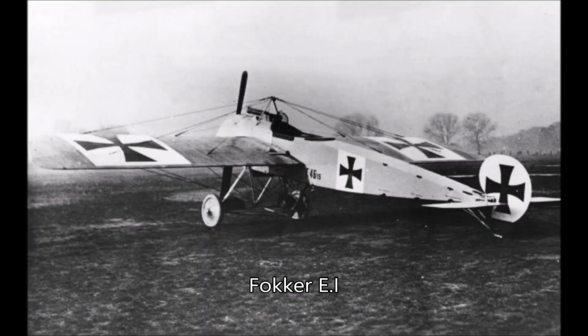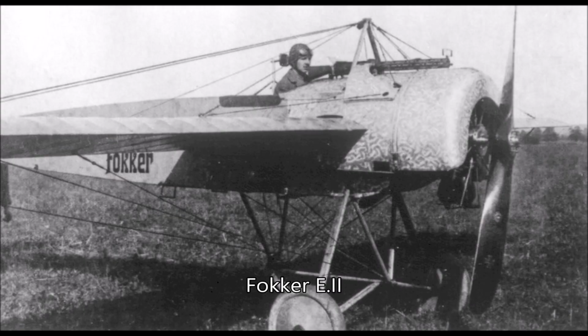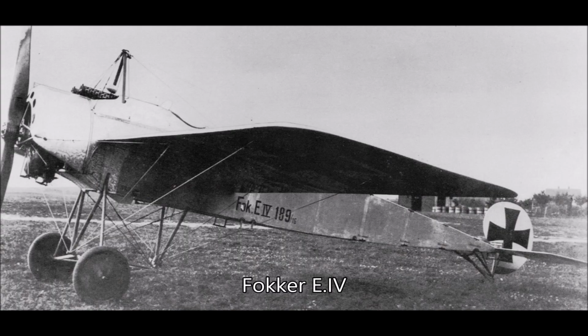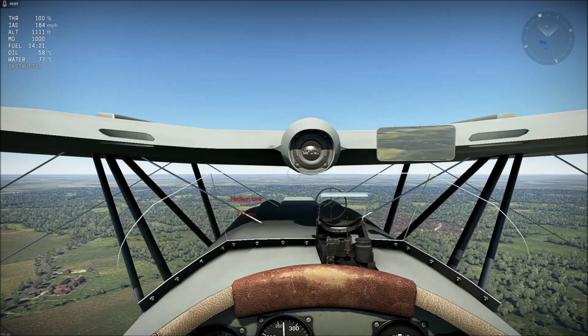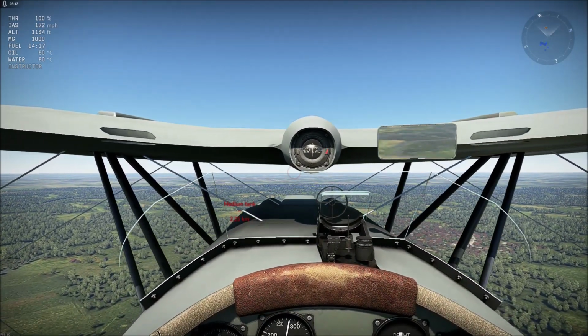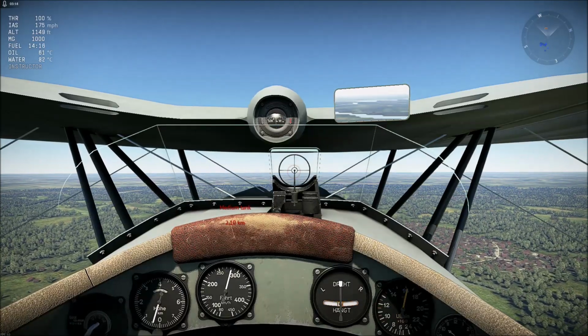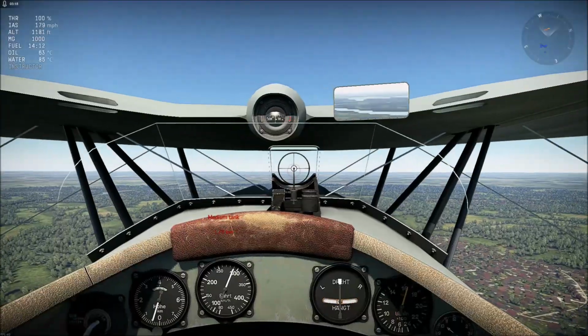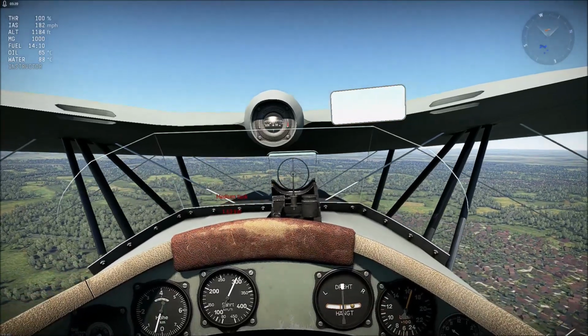The Fokker E-1, followed by the Fokker E-2 with a bigger engine, the Fokker E-3 with broader wings, and the Fokker E-4 with an even more powerful rotary engine and provision for 2 or sometimes 3 synchronized machine guns, were the aircraft primarily responsible for the Fokker Scourge, a period of time between August 1915 and January 1916, when German fighters had almost total air supremacy over the Western Front.